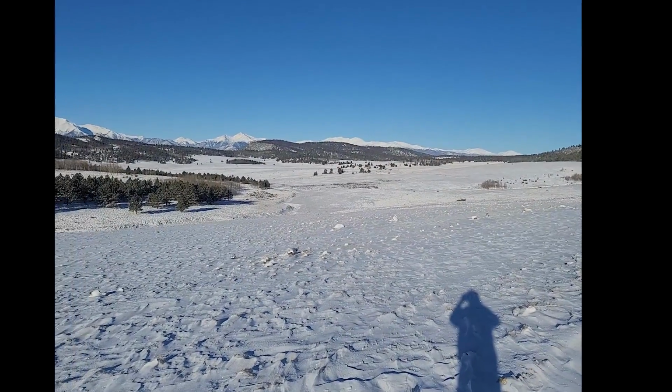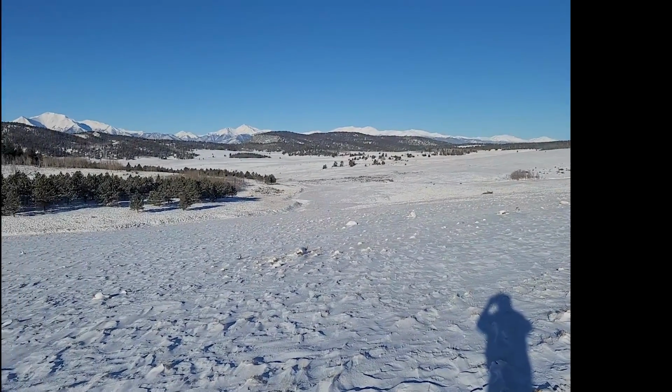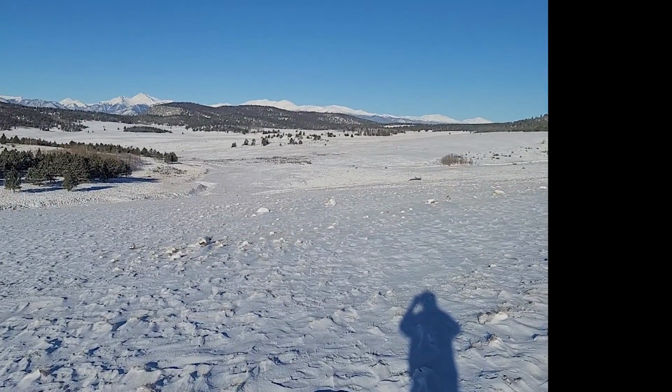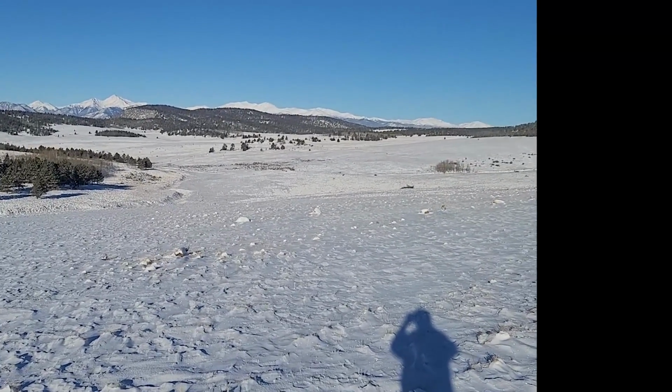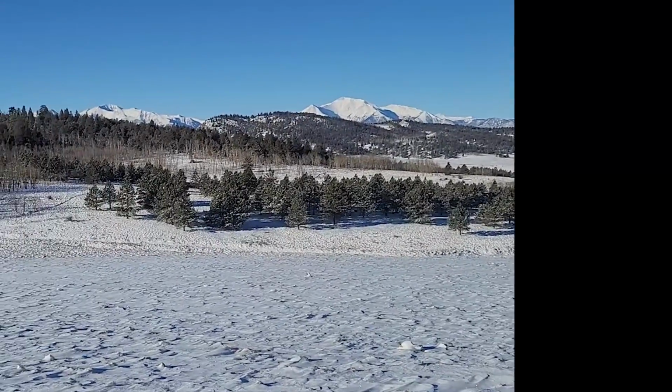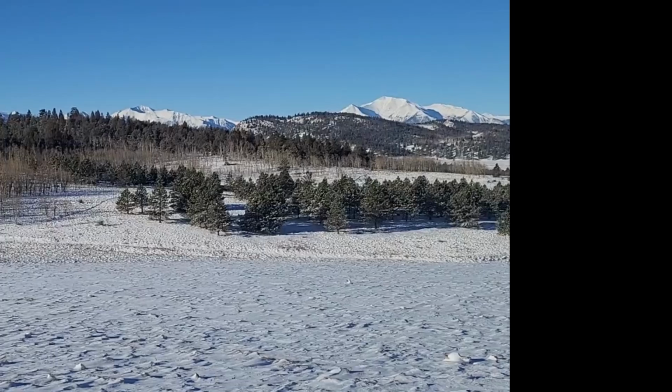So look at how beautiful it is this morning. That's the Sawatch Range over there, including Mount Princeton straight across with fresh snow. Really beautiful. Let me see if I can zoom in.